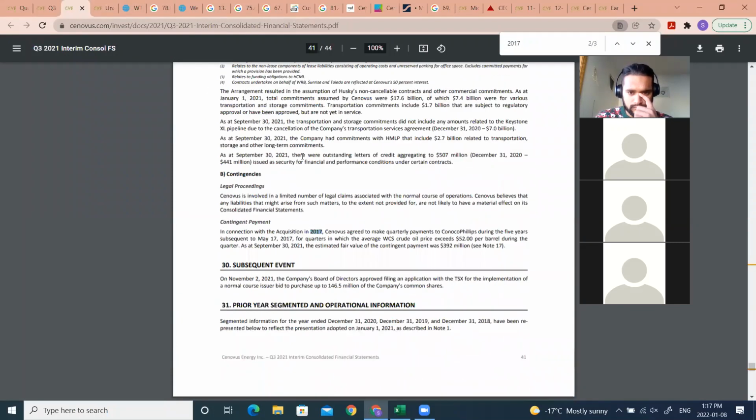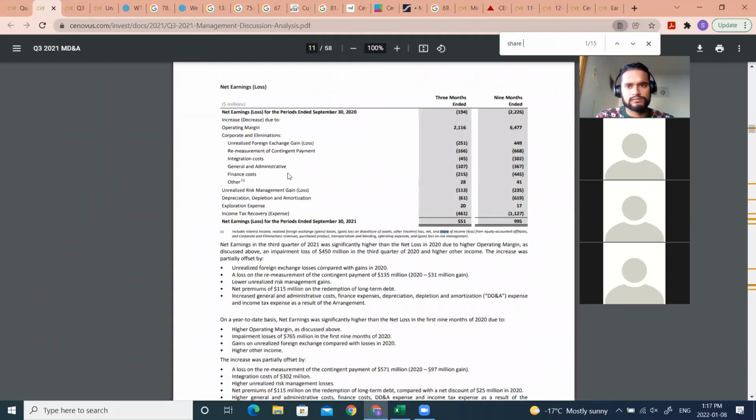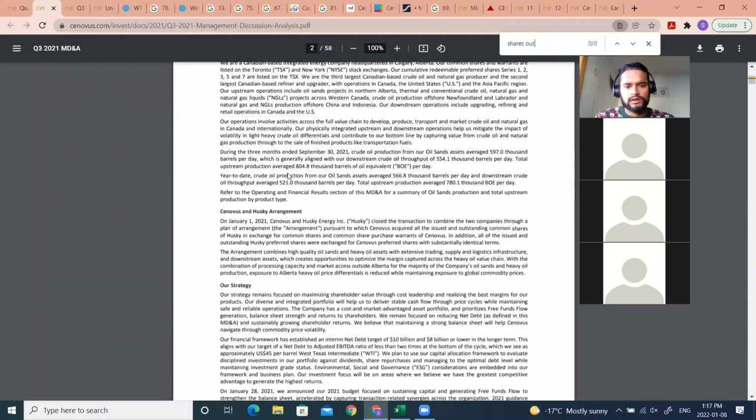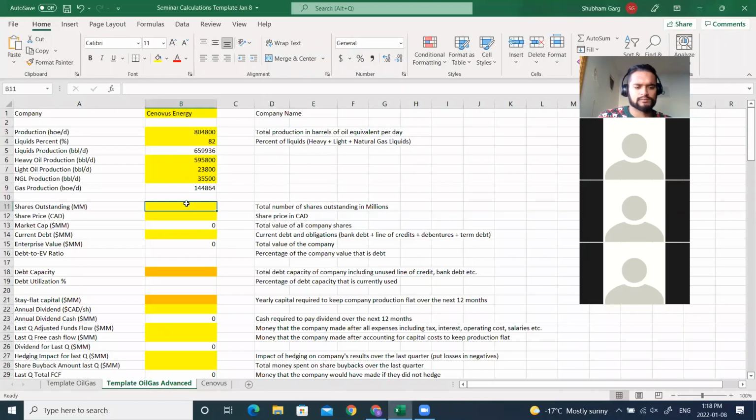Well, that's a great start. Can't find it anywhere here. So, there we go. Usually if you can't find something, just Control F and search for it. As of September 30th, there's 2.018 billion shares outstanding. So we're going to throw that in here.